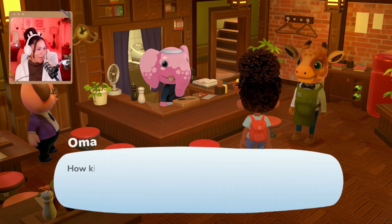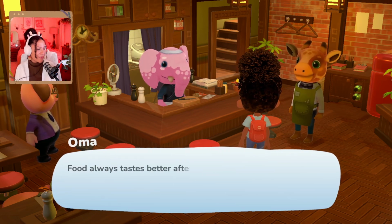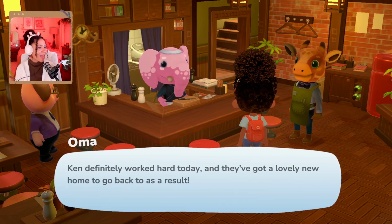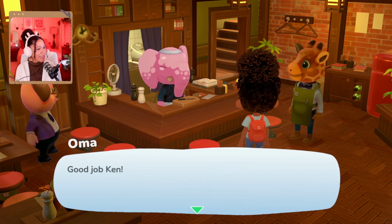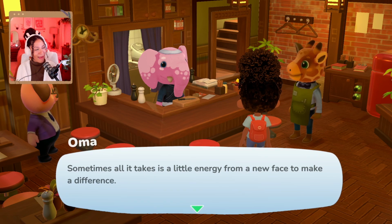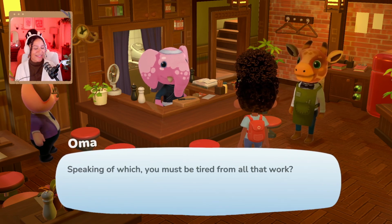Well, that stew really hit the spot. Might be your best yet, Oma. How kind of you, Moss. Food always tastes better after a hard day's work, I say. Ken definitely worked hard today, and they've got a lovely new home to go back to as a result. Good job, Ken. Sometimes all it takes is a little energy from a new face to make a difference. Y'all are so nice. So nice to me.